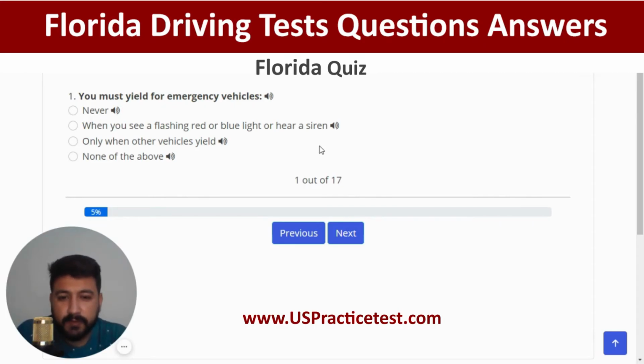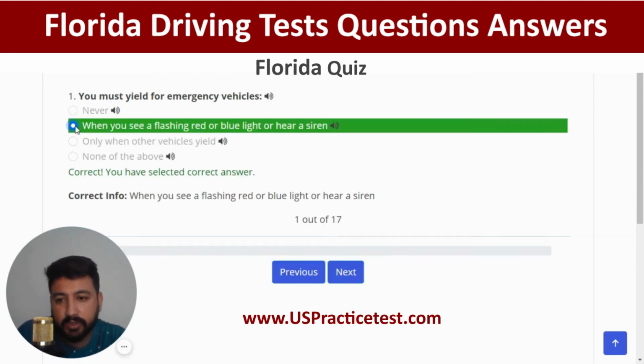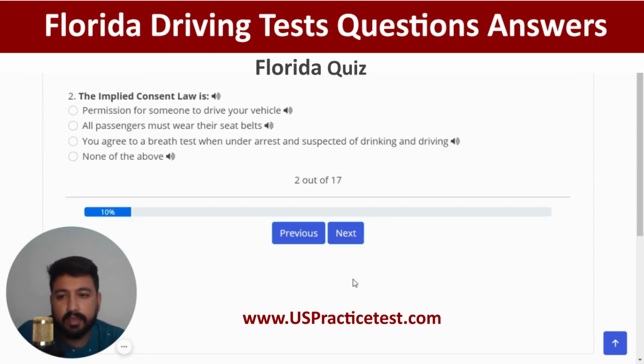Here we go. The first question is you must yield for emergency vehicles. The right answer is when you see flashing red or blue lights or hear a siren. So let's click on the second option. Correct, and next.